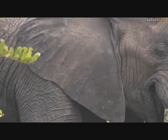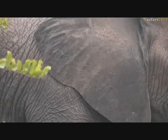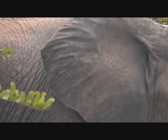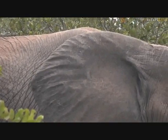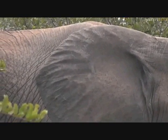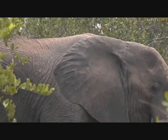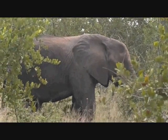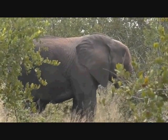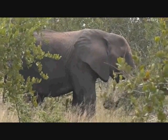You can actually see, even on the outside of the ear, you can see those veins clearly. But if you look on the inside, they are very, very clear. So because there's so much blood running through those ears, they flap them, and as they flap their ears, it cools the blood down slowly. Not by much, but it does cool the blood down a little bit. It takes about, I think, between 7 and 9 minutes for the blood to circulate through the body. So it does help regulate temperature somewhat.